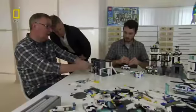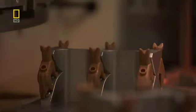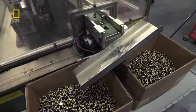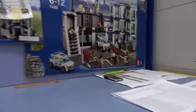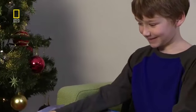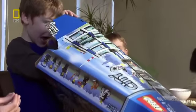After 18 months of design and development, molding, sorting, decoration and packaging, and giant-scale distribution, the LEGO City Police Station set meets its toughest test yet, the 8-year-old boy. To see them lighten up in their faces, smiling, you can't explain how that makes you feel. You're really proud. So that's cool. That's the best thing.